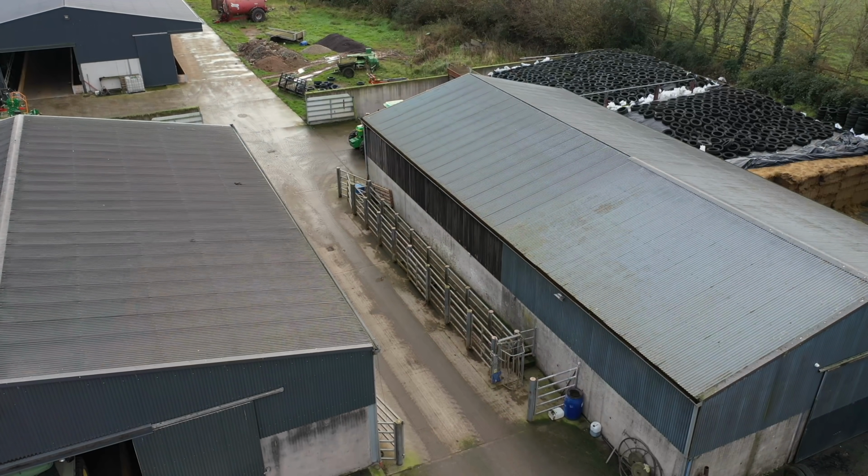So I'm going to put the drone up, get a wee bit of footage of driving it out the gate. Probably be dark when we're coming back, so we'll get a bit of footage now at this point.